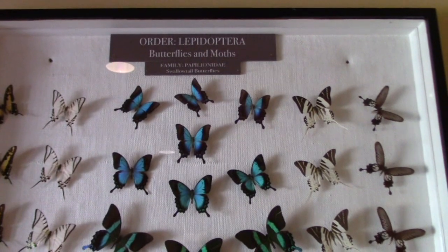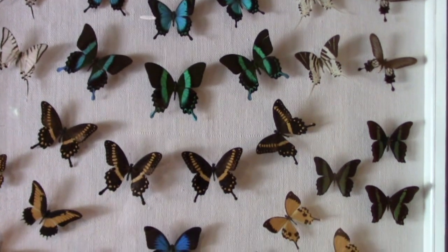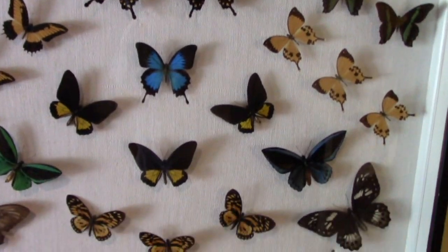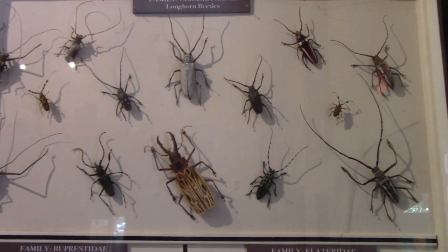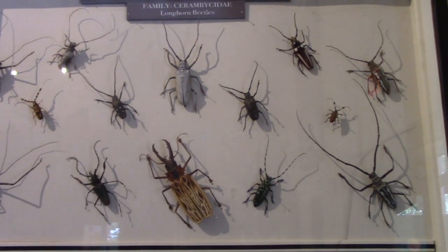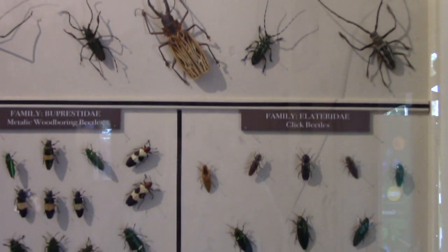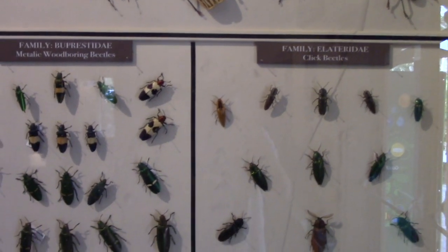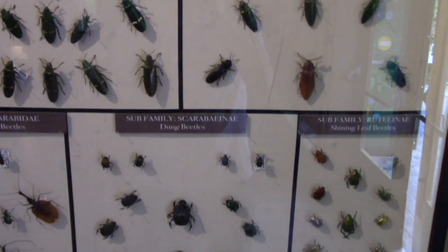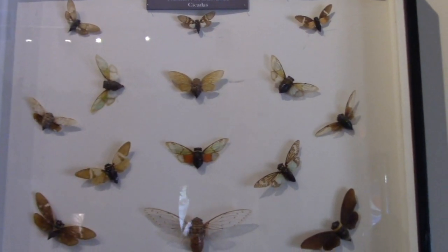They have multiple display cases showcasing the different species and types of insects. This is all different butterflies and moths. Jeez, look at the size of these beetles. These are all real insects. These aren't made out of rubber. These are actual insects. Obviously they are no longer alive, but all real insects. These are insects from all over the world. Cicadas and lanternflies.